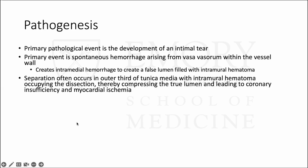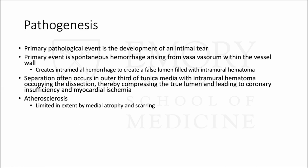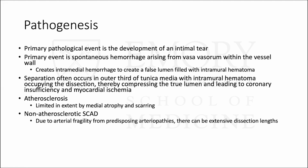So we talked about these primary events. This is in contrast to atherosclerosis, which is typically limited in extent, primarily by medial atrophy and scarring. And when we have non-atherosclerotic SCAD, one of the other proposed mechanisms or risk factors is arterial fragility, often in the setting of high concomitant rates of predisposing arteriopathies. There can be these very extensive dissection lengths that can make PCI very challenging.